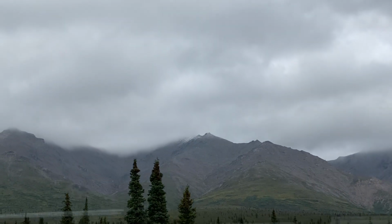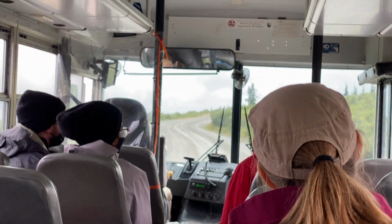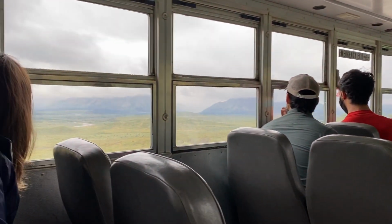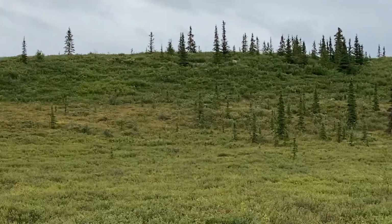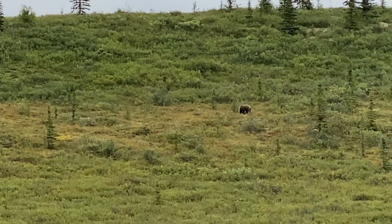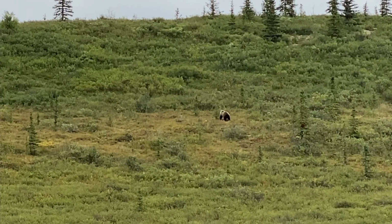After getting our orientation from a park ranger, we loaded into a bus and began the 5-hour drive nearly 100 miles down the gravel Denali Highway, where they would drop us off and we would start our trek into the breathtaking Denali Wilderness. Along the way, we spotted a grizzly bear. This was the first grizzly we had ever seen in the wild, and it was striking how much bigger grizzlies are compared to black bears.